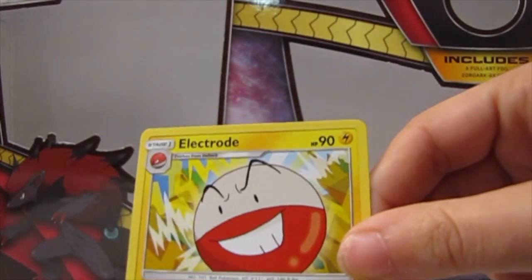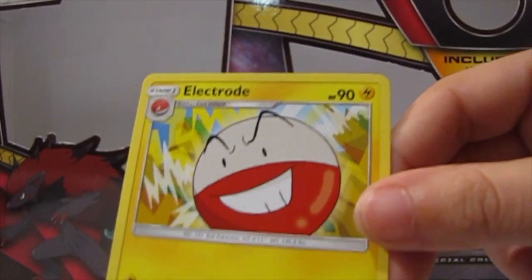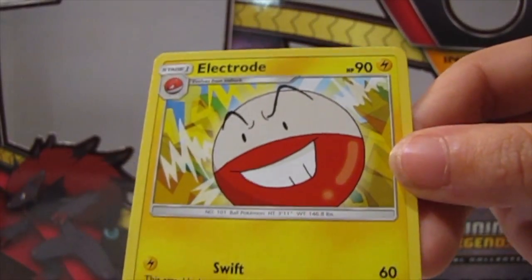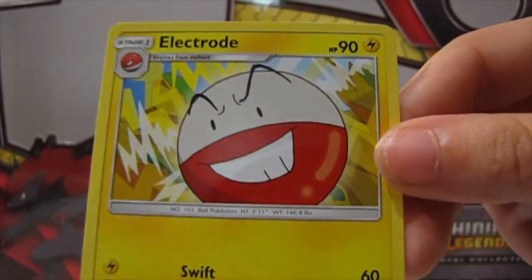I have an Electrode. Seriously, I can't take this thing seriously. It looks like a Pokeball. It's like, hey, I want to create a Pokemon. Let's make it look like a Pokeball, but give it a face. I'm sorry, but that's just so funny.